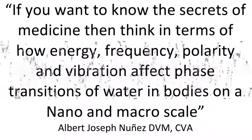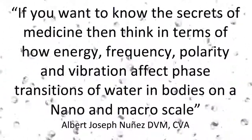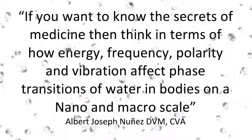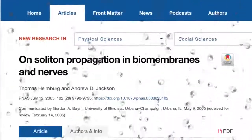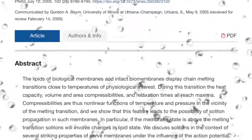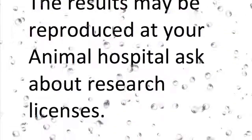The medical arts are changing rapidly. If you want to know the secrets of medicine, then think in terms of how energy, frequency, polarity, and vibration affect phase transitions of water in bodies on a nano and on a macro scale. Increased knowledge of phase transitions and their role in biology, and how radio frequencies affect them, are going to revolutionize medicine. What you saw here means nothing if it can't be reproduced in your animal hospital.